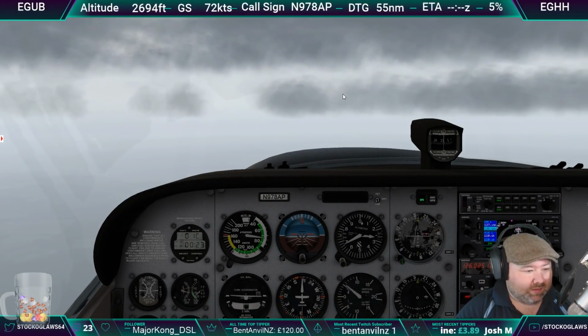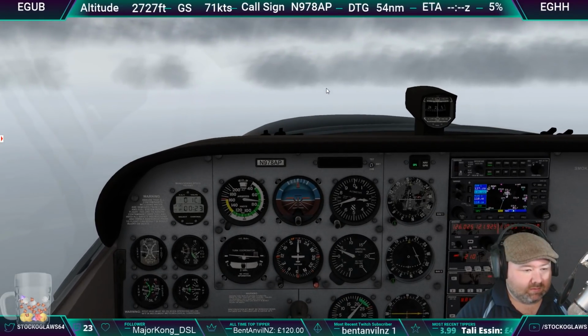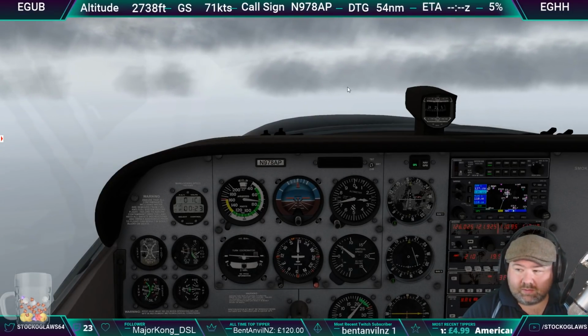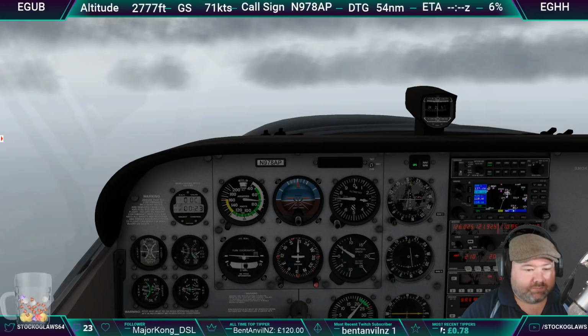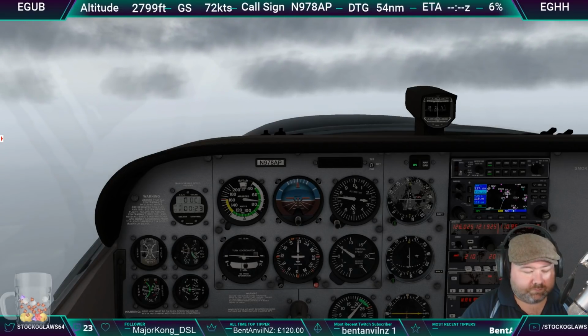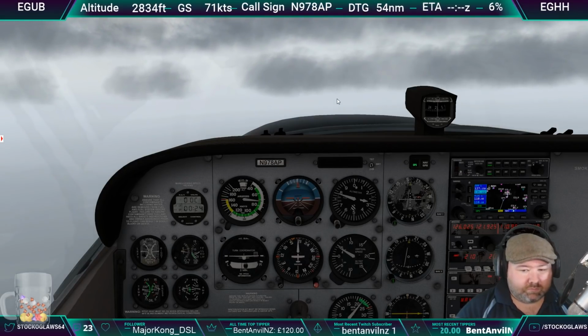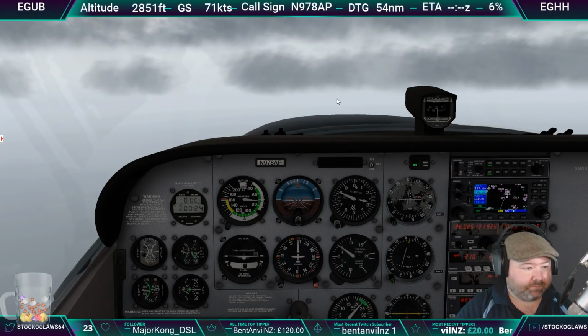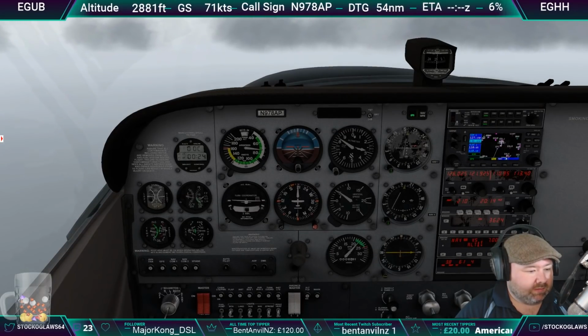Got some more of this wind, which is not great. So we could probably get it to 7,000. Okay, I'm going to turn the heat on. Turn taxi lights, landing lights on, nav lights.